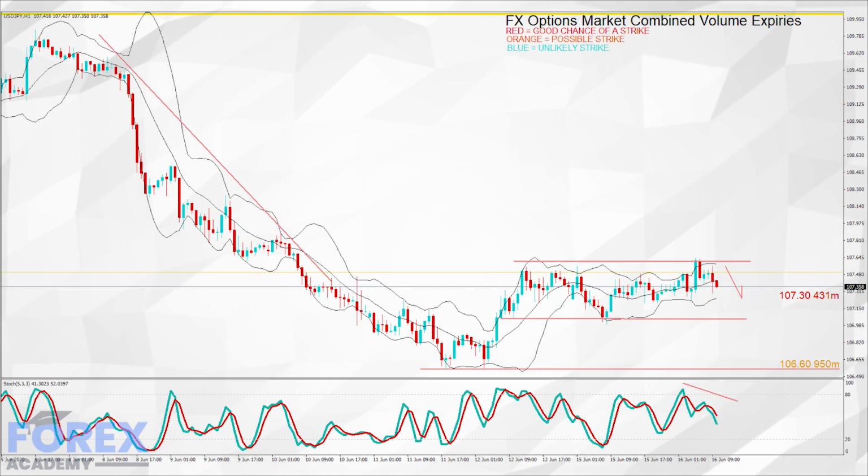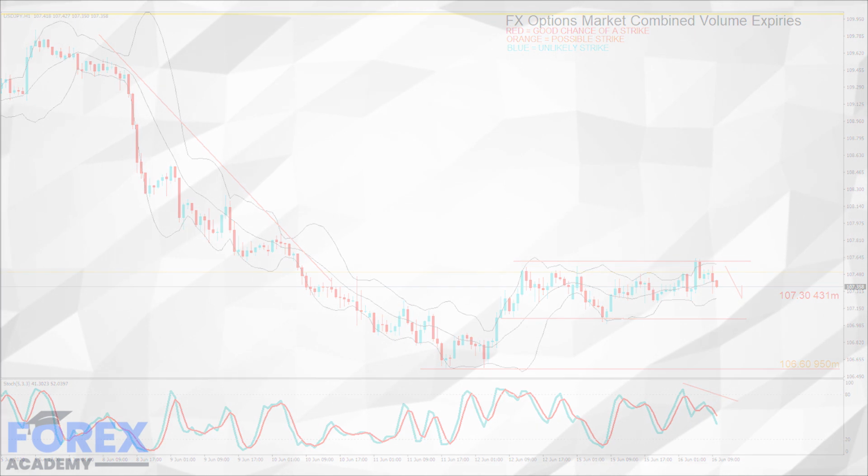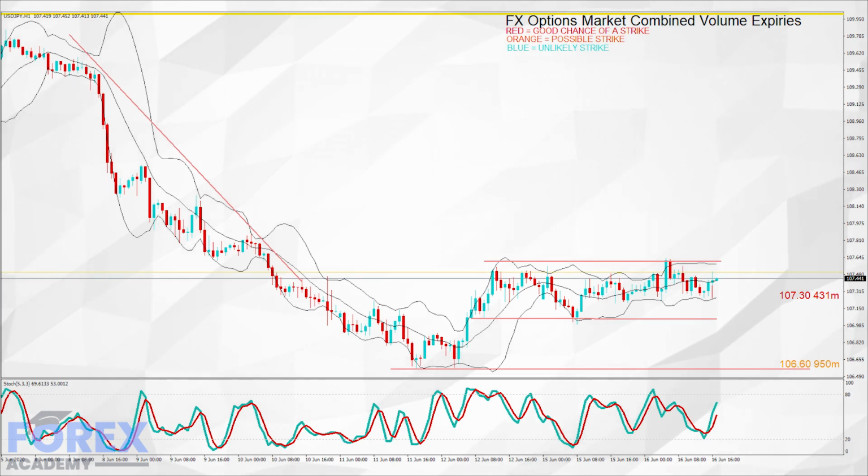There was also a maturity at 107.30 for the USD Japanese yen pair, and the analysis was that the pair was in a tight consolidation phase. At the time of the cut, the pair hit 107.42, just 12 pips away from the maturity and in line with the analysis that Kevin provided.